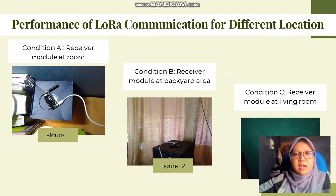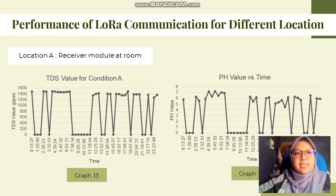For this experiment we have 3 conditions. Condition A is to put the receiver module in the room, second is to put the receiver module at the backyard area, and the third is the receiver module at the living room. As you can see, this is the graph for TDS and pH value for location A. The data had not been completely received since the distance between the room and the hydroponic system is quite far, but not far because they have some block wall between them.